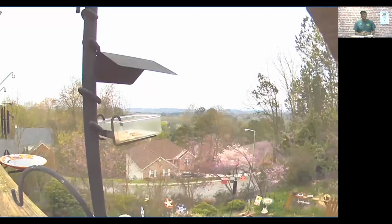So if you put mealworms out, understand the bluebirds will come and find it. And that's an enticement to have bluebirds nest in your yard if they have a food source. So if they have that food source of mealworms, they may tend to stay. And just to the left of the mealworms, you see a bird bath.